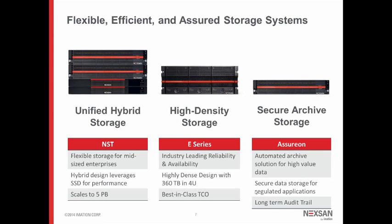Okay, there we go. So looking at Nexsan and who we are, we deliver flexible, efficient storage systems with our unified hybrid storage, which gives you truly unified fiber channel, iSCSI, and NAS protocols with the scalability and flexibility that organizations need. These systems will scale up to 5 petabytes. And what is predominantly paired with Simpana for a complete solution is our E-Series. Our E-Series is block SAN, very dense, highly reliable, giving you the best in class TCO.